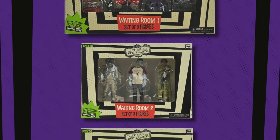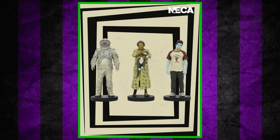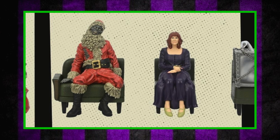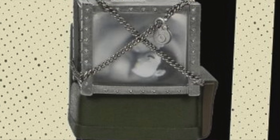And the figure packs don't end there, as Neca are bringing us a series of Afterlife figure packs, all of which come with a set of 3 individual figures that stand at around 3 inches tall. These figure packs depict various characters from the iconic Afterlife waiting room and immigration hall. The first set includes figures of Santa, an escape artist, and a third character. Again, I really hope you guys watched the movie before this video, but I did give the spoiler warning, so it's not on me. The Santa and escape artist figures look great and are gruesomely detailed.